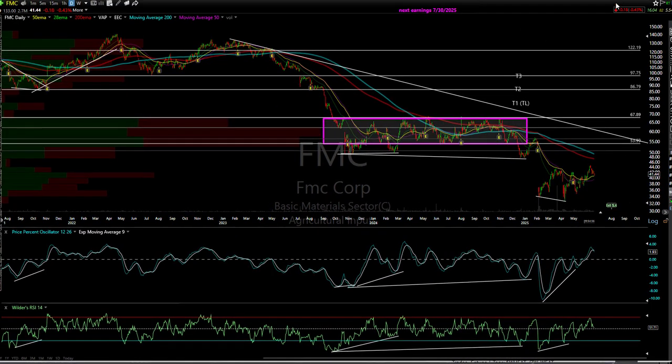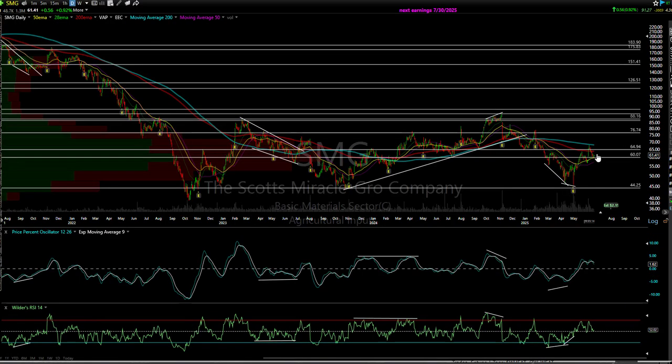And the shotgun approach, you do that and you have a half dozen or a dozen stocks in a sector. One or two are going to do this. That was a big earnings gap. And this one's down and probably would have exceeded anybody's stop, but it still looks constructive now after putting in that divergent low. SMG, Scott's Miracle-Gro, I told you was not one of my favorites at the time.